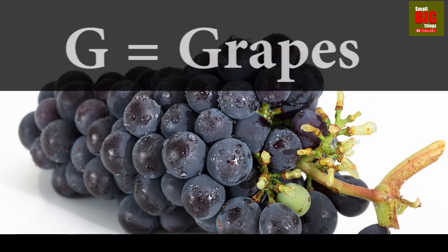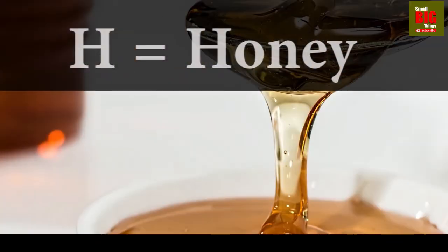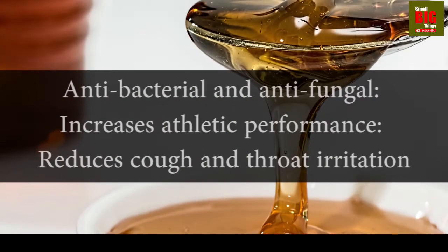G for grape. Grapes contain powerful antioxidants known as polyphenols, which may slow or prevent many types of cancer. H for honey. Honey is antibacterial and antifungal. It increases athletic performance and reduces cough and throat irritation.